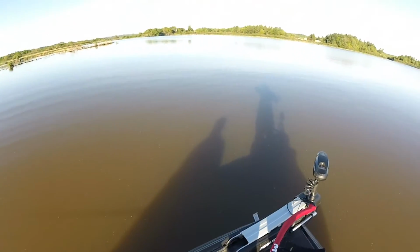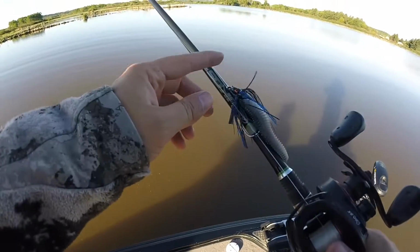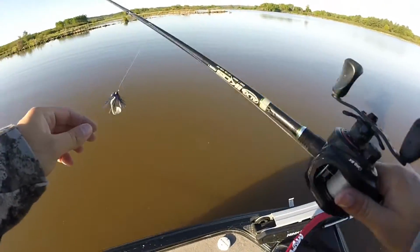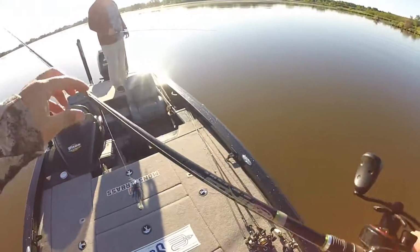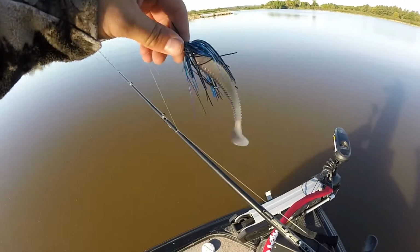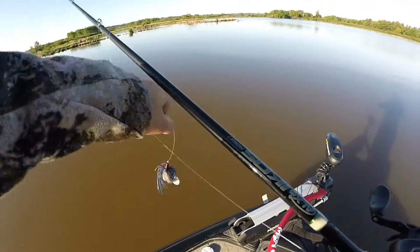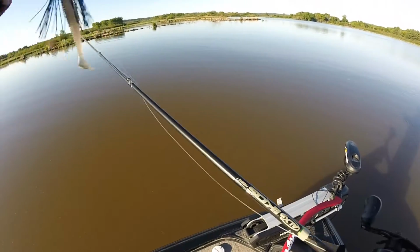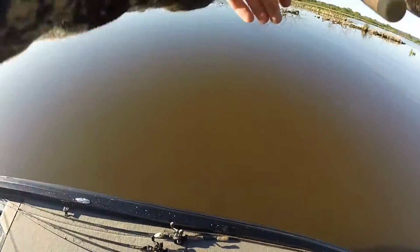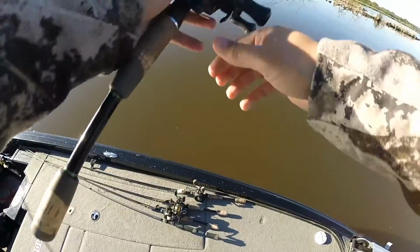All right, guys, we're out at our first spot. We don't know where these fish are just yet. I wish I could see the water temp, because apparently I can't see it on my other unit, because it's not working for some odd reason. So we'll start out with a swim jig this morning, see if we can catch something. First cast with the swim jig. It definitely was not as far as it needed to be.